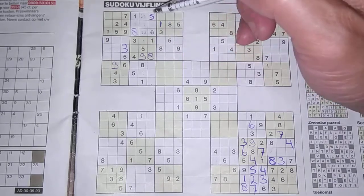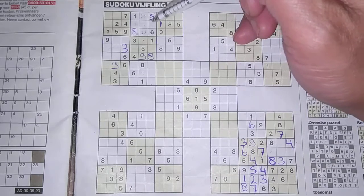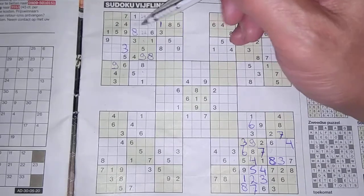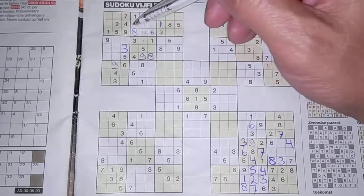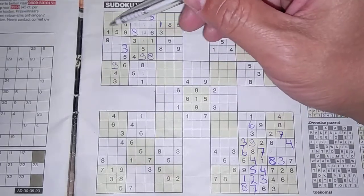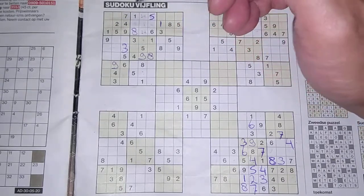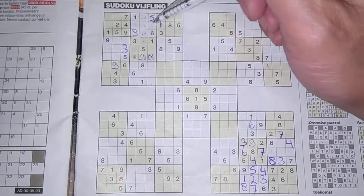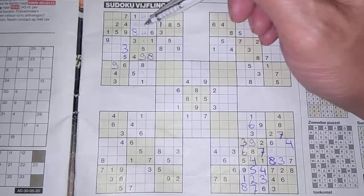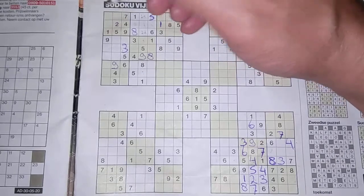I cannot fill this yet. Need to wait. Those numbers, 3, 6, and 7. No. 3, 6, and 9. 3, 6, and 9 are these 3 numbers in this big square. That means in this row, one missing number, 3, 6, and 9. That number should be the 3, 6. No. 3, 7, and 9. 3, 6, 7, and 9. That means that empty box should be a 6.